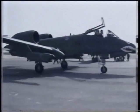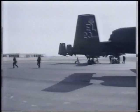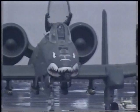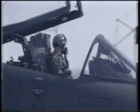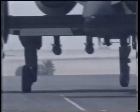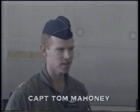Back at the Allied air bases, the tank-busting A-10s are being readied for another mission. They've been loading up with cluster bombs that explode above the ground, penetrating tanks and other armor and killing Iraqi troops in trench systems.